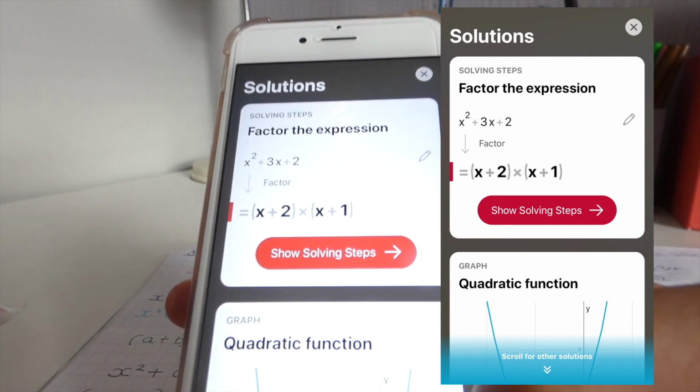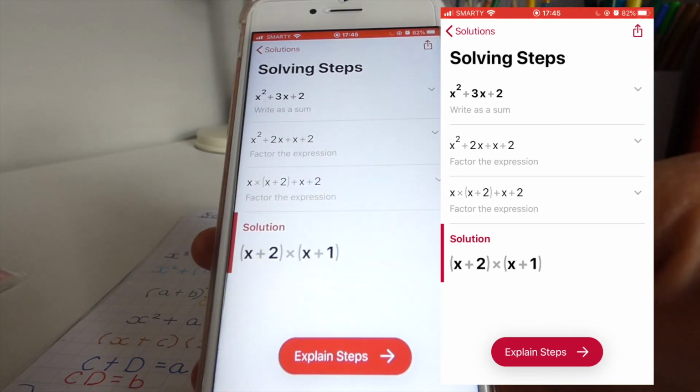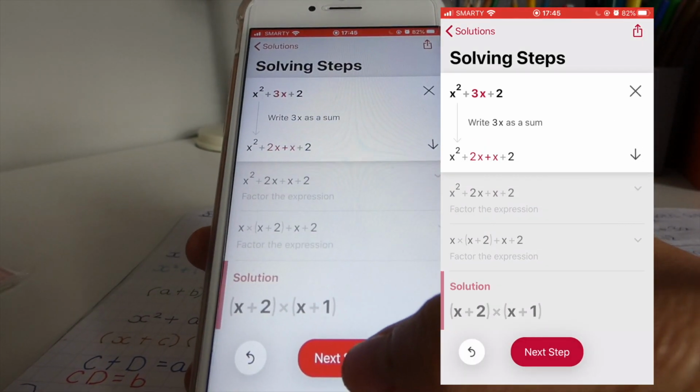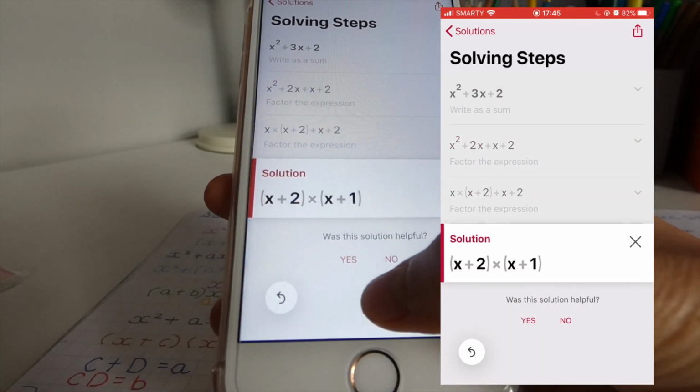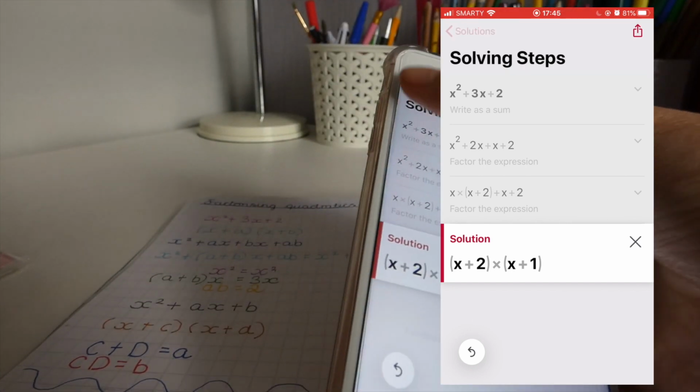And I feel like it teaches you as well as giving you the answer, so what to do. And then if you've done a question, you've answered it, and you're just checking, you'll see where you've gone wrong.